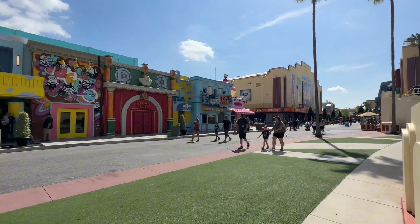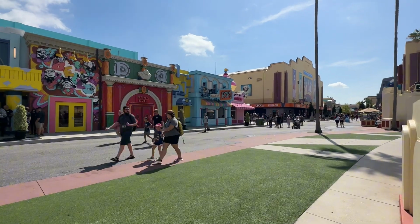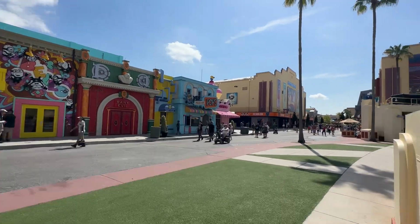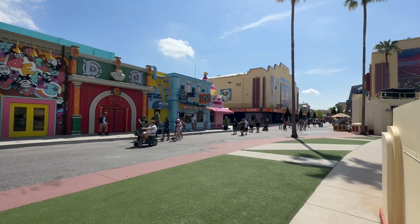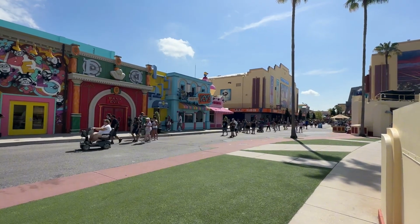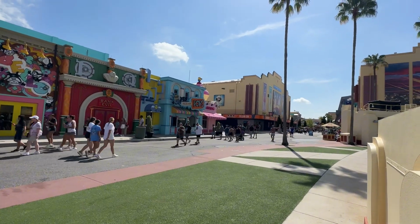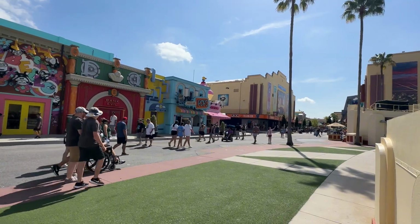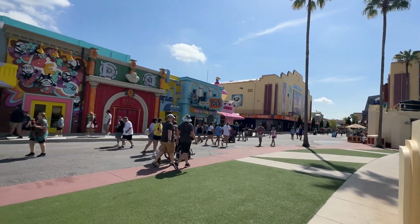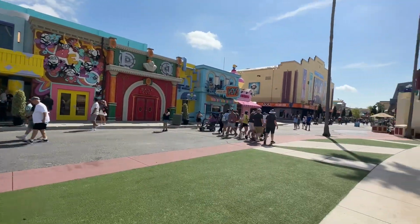We're now calling this Illumination Avenue. I don't think they want to cross-contaminate, for lack of a better word, the intellectual properties, Minions and then Halloween Horror Nights. I think it's just kind of a bad look. So I don't know. It's too early to say, and who am I? This is just my opinion, but I can't see them using this area anymore as a full-fledged scare zone, so what do you guys think in the comments?